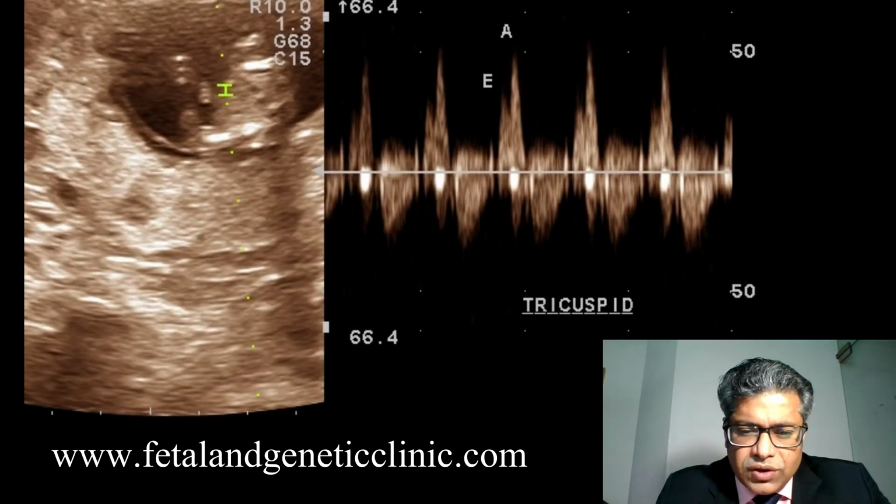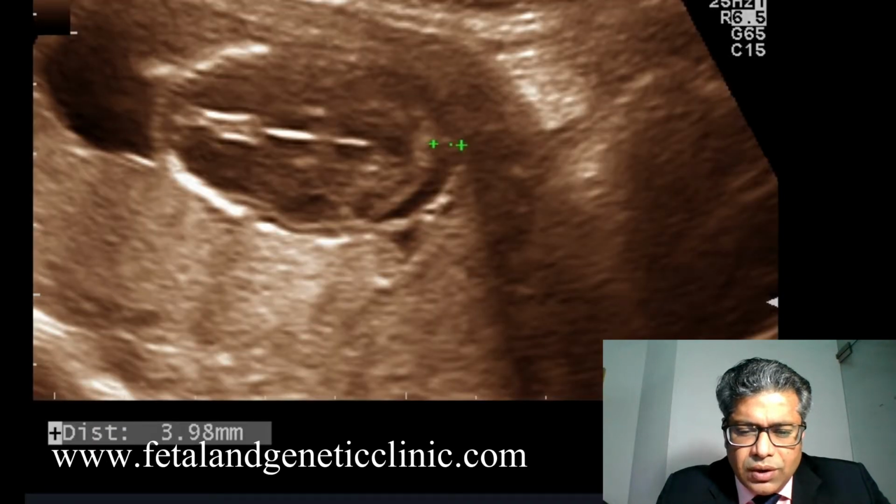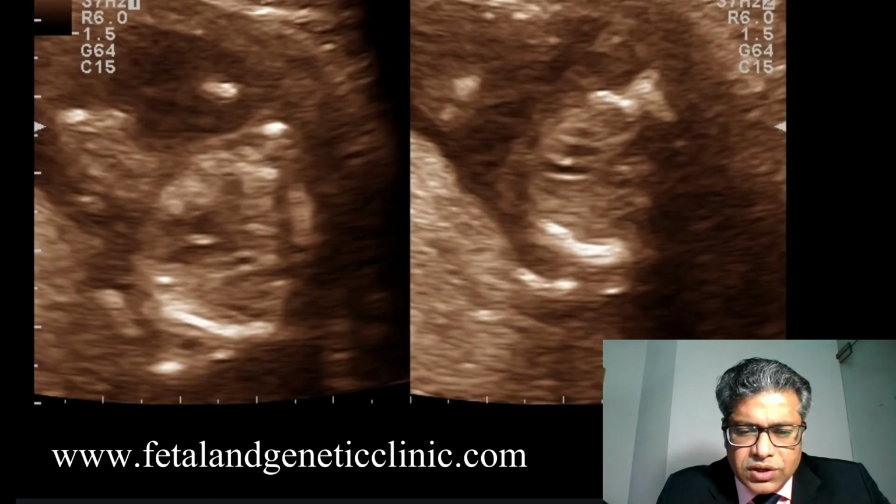We are seeing the baby at 14 weeks. This is the tricuspid valve and the flow, ductus venosus, which is all normal. So the NT has reduced from 6.4 to 3.5. So that has gone to half. Okay, and then we have done the complete cardiac evaluation at around 14 weeks.